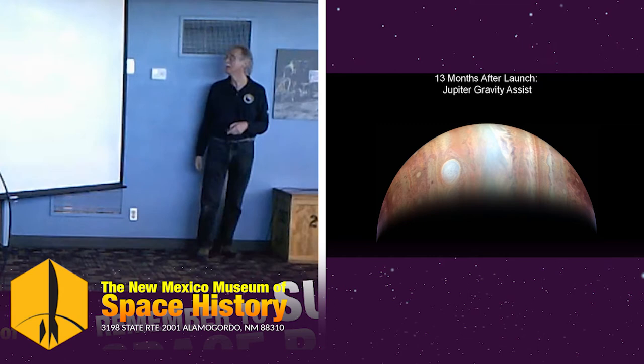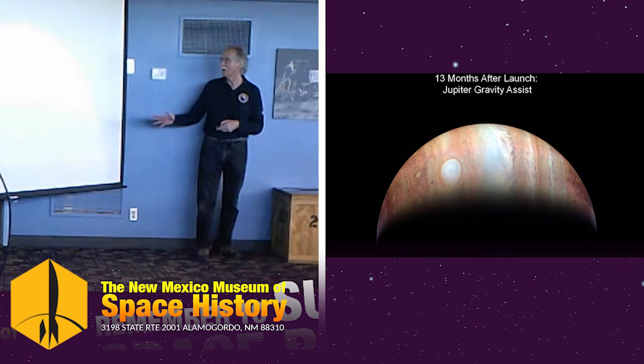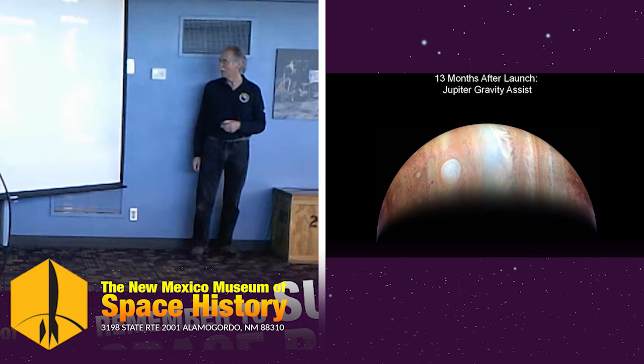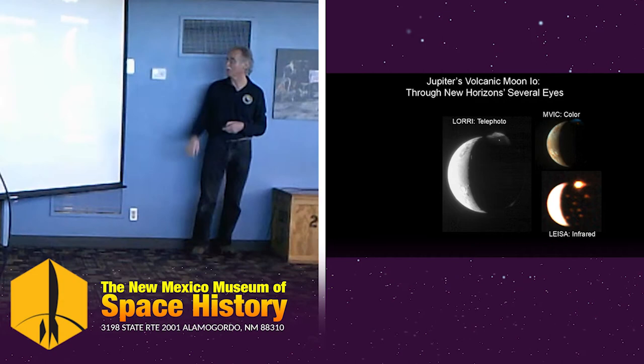We flew past Jupiter just 13 months after launch. This is an infrared picture of Jupiter that we took as we flew by. Jupiter was a great chance to check out our instruments and make sure everything was working and we knew how to fly the spacecraft and take science with it. These are some examples looking at Jupiter's volcanic moon Io that we took pictures of as we went past. And it shows the capabilities of the different instruments on the spacecraft.